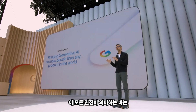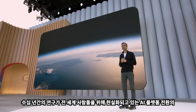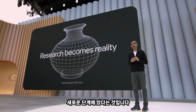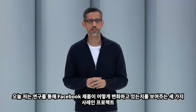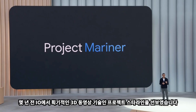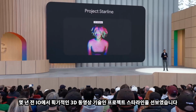What all this progress means is that we are in a new phase of the AI platform shift, where decades of research are becoming reality for people all over the world. I want to share 3 examples of how research is transforming our products today: Project Starline, Astra, and Mariner. We debuted Project Starline, our breakthrough 3D video technology, at I/O a few years back.